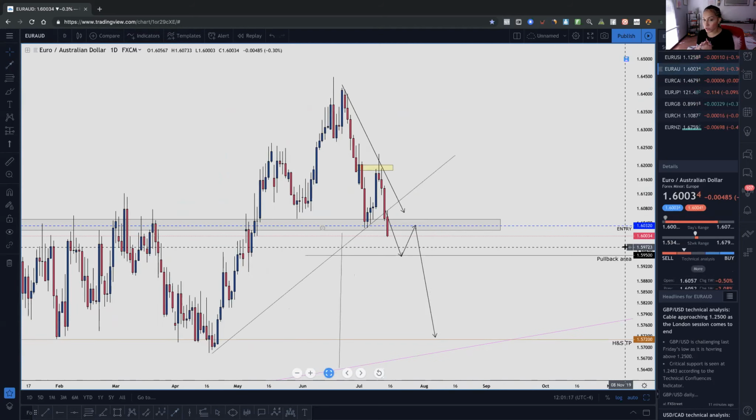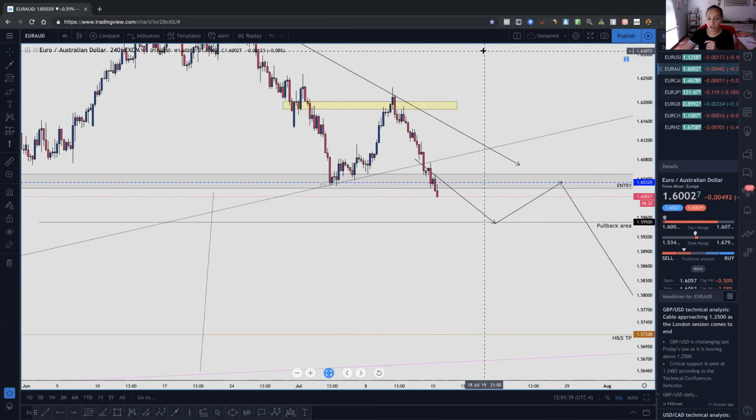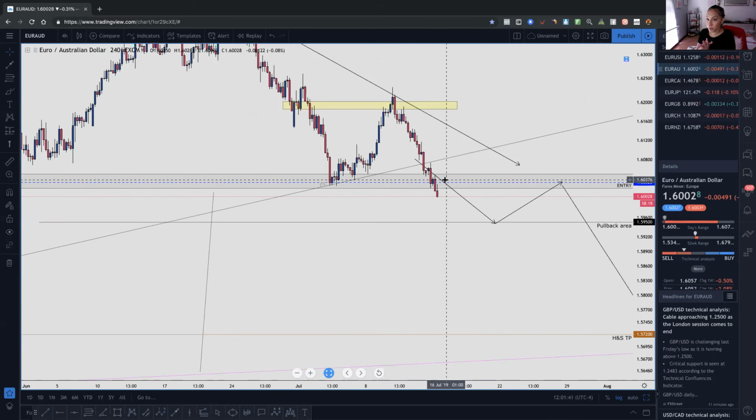So let's go to the 4 hour and see how that's looking. What I'm expecting is for her to maybe come down here or slightly above it, pull back, come back to my 1.60320 and give us a continuation down. If that does happen, I will definitely be entering in with a higher lot size. This trade has been beautiful, and as long as the market structure and the pattern is respected, that'll be great.